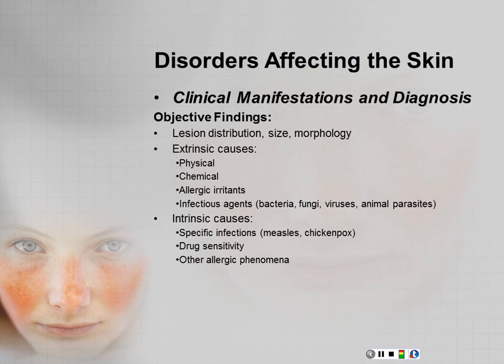What is the distribution and size? You know, what are they? Just describe them. What's going on with it? What color are they? Is there stuff inside? Does it wiggle? Is it hard as a rock? What is it? And then, of course, look at possible external causes versus the possible internal causes. And I've listed them there for you. You have this slide, right? Okay, so I don't need to read this to you.